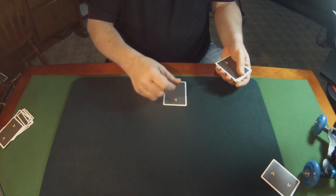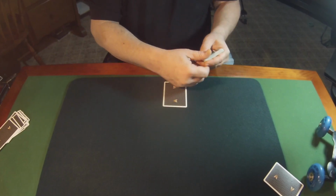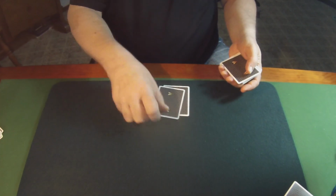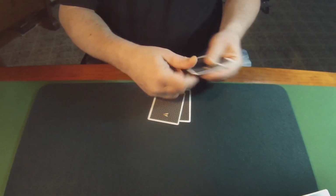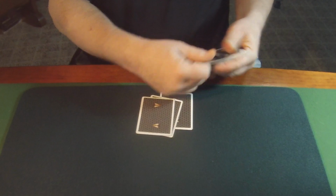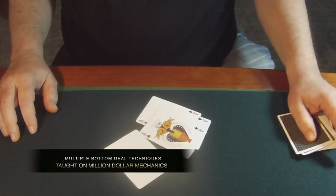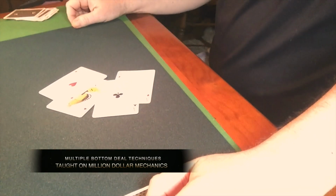Okay. Now we second deal the next ace. 1, 2, 3, 4, 5, 6. Alright, and now we have the final 2 aces on the bottom of the deck. And we just dealt ourselves quads.